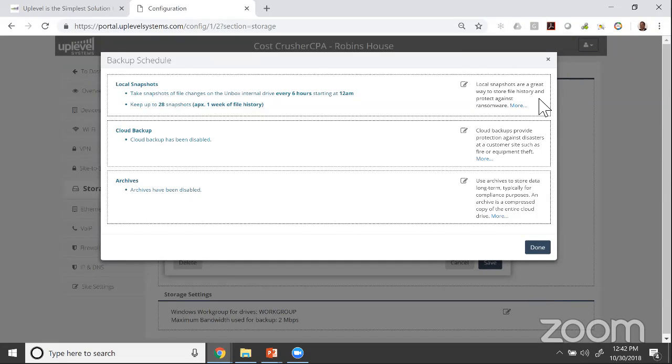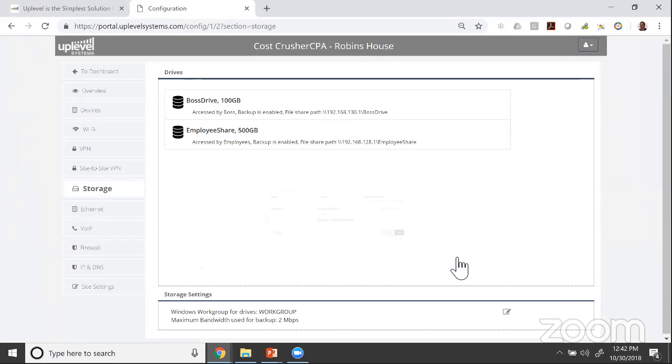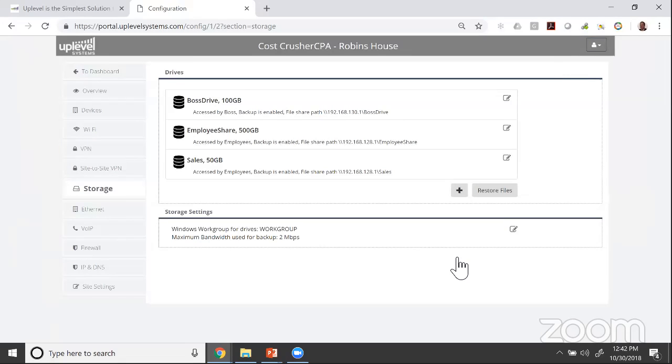And you were doing cloud backup. If you don't, then we can ship you a box as well. We'll recover the data onto the drive and then ship it to you. So you have that option as well.